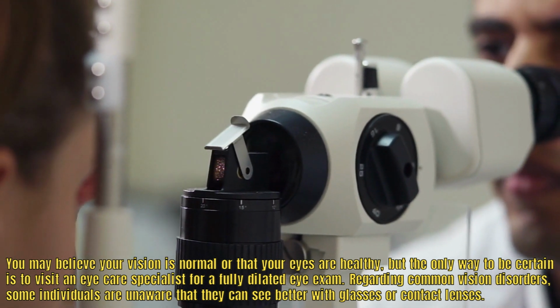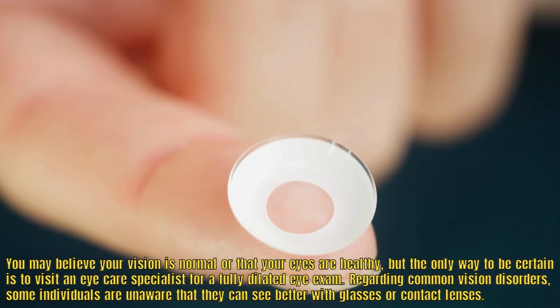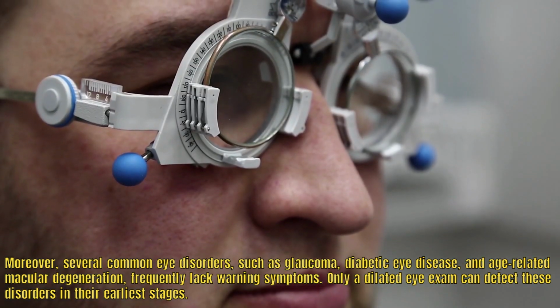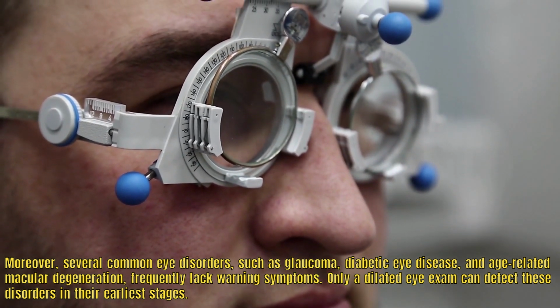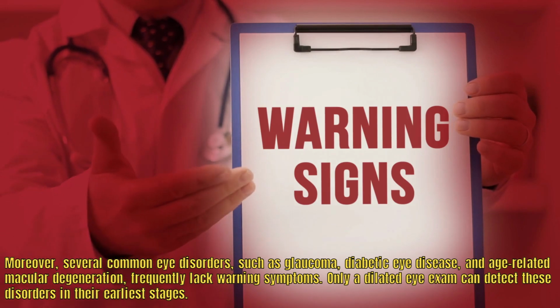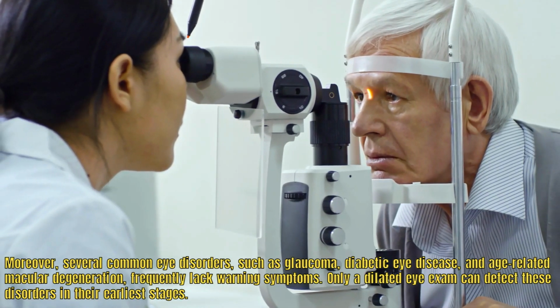Regarding common vision disorders, some individuals are unaware that they can see better with glasses or contact lenses. Moreover, several common eye disorders, such as glaucoma, diabetic eye disease, and age-related macular degeneration, frequently lack warning symptoms. Only a dilated eye exam can detect these disorders in their earliest stages.